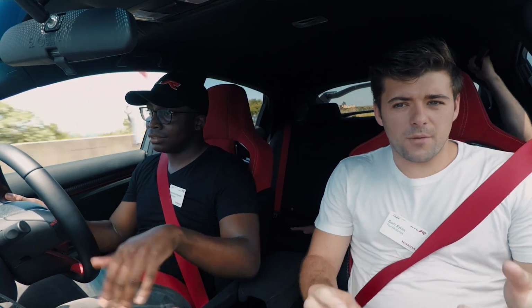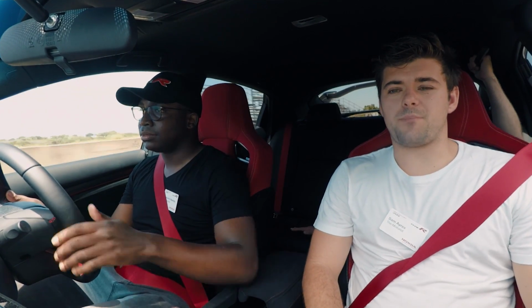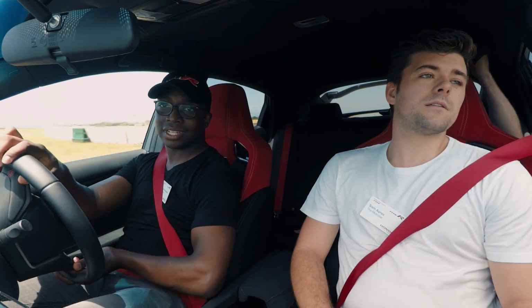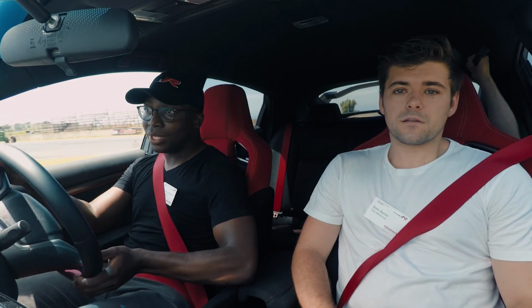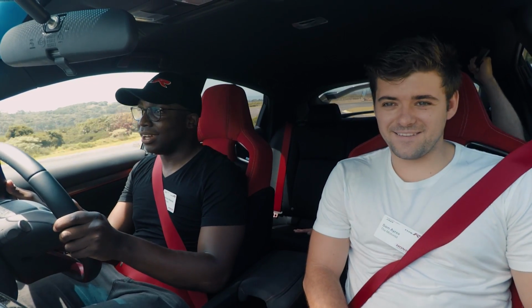Guys, so we're in the Type R, we're at Dezzi Raceway, and Cisco's going to have an enjoyable lap. The thing about this track, first thing that you notice is that it's very technical. If you get it wrong, you will come off, and that's not what you want in a car like this.